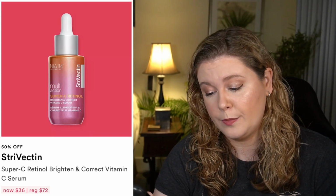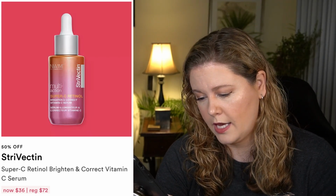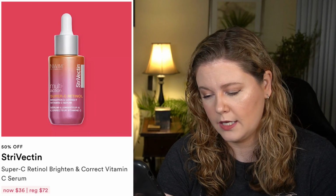Okay, so for the 16th, we have the Strivectin Super C Retinol Brighten and Correct Vitamin C Serum. I'll be passing on that. I have enough retinol serums and vitamin C serums for that matter. We have the Too Faced Lip Injection Extreme and Maximum Plump Lip Plumpers. I'll be passing on those. I just don't like that type of product.